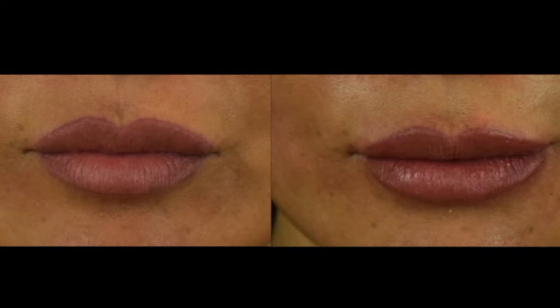This is showing improvement of the midface after placement of 2 bidirectional barbed 2 sutures. This is showing results after 2 barbed 1 unidirectional sutures for the midface and 3 barbed 1 sutures for the lower third. This is showing before and after placement of twist fibers for lip augmentation.